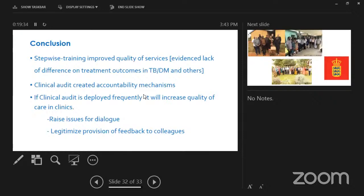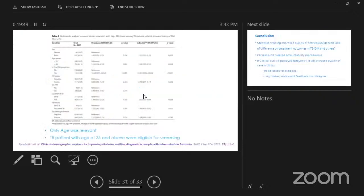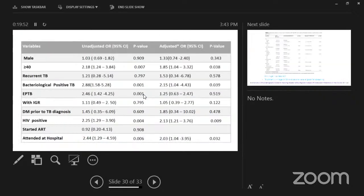And generally, we have seen that this stepwise training will improve the quality of service. This we have demonstrated by the lack of difference in the treatment outcome. There is a slide which perhaps I have skipped. We say that in Mwanza, we found that death was fivefold, but in this study, there was no difference in mortality at the end of TB treatment between those with TBDM and those without TBDM, showing that all these quality treatment processes can improve the lives of individuals with TBDM. That is the lesson.